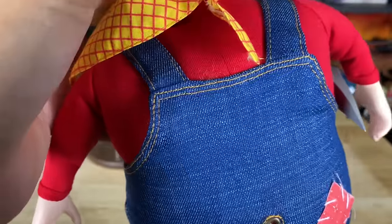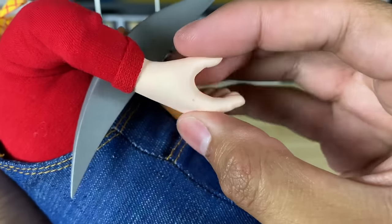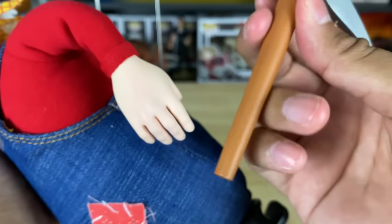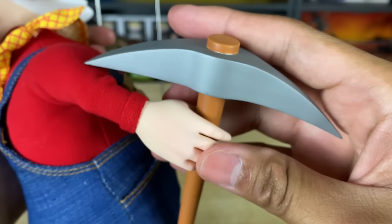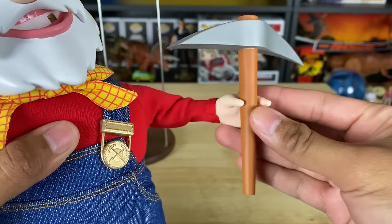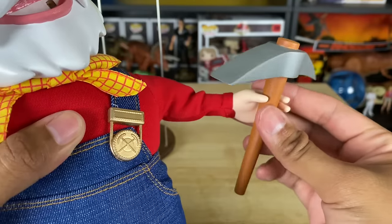And he has a pull string, of course, which is super awesome. We'll definitely get into the voice phrases in a bit, but I just wanted to show you the up close details. His hand is also very nice. You could put the pickaxe in his hand, and it looks good, but you would have to hold it in place or tape it in there or something. I'm not going to do that, but I just want to show you.